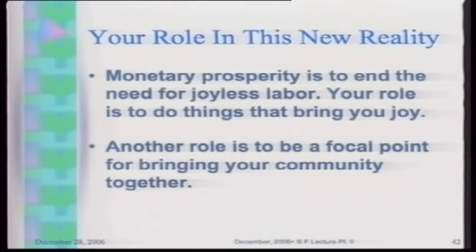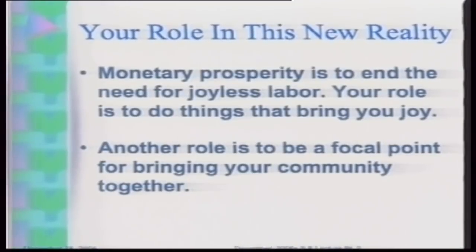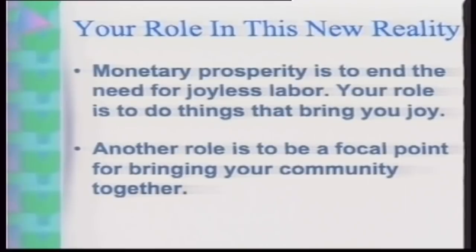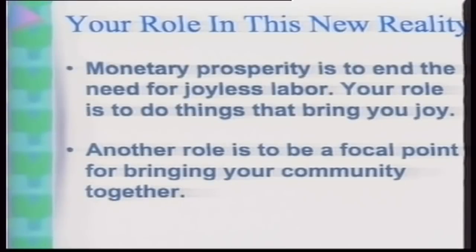So before we go down into inner Earth, we will then look at the entire process of who and what we are. Now that we've talked about living in it, let's look at the roles we will play in this procedure. So now, first of all, your role in reality. Now, before contact actually occurs, we'll have monetary prosperity. And this will end the need for joyless labor. Why? If you don't like the job that you're in, you don't need to be in that job, because you can do whatever you want in terms of monetary capabilities.